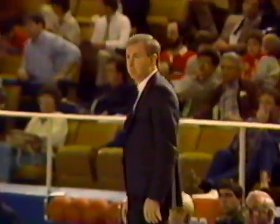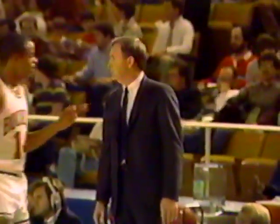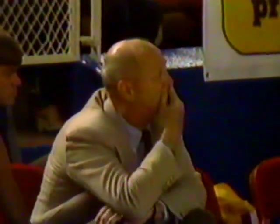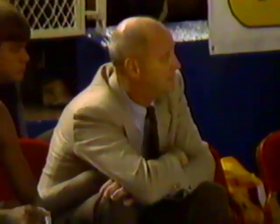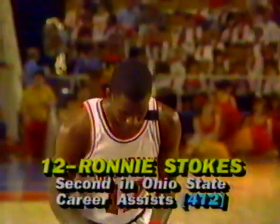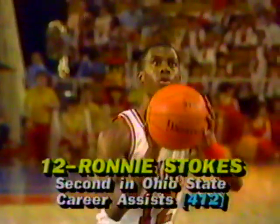We finally have one, huh? This is the first 1-and-1 of the afternoon. Stokes will come to the line shooting 1-and-1. He is a 73% free throw shooter. Stokes, if he makes these 2 free throws, will tie for 16th on the all-time Ohio State scoring list with a pretty decent player, a guy by the name of John Havlicek.